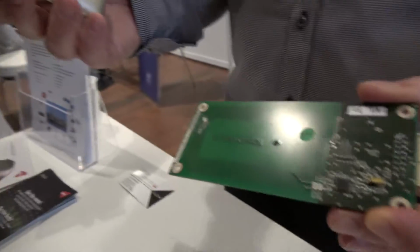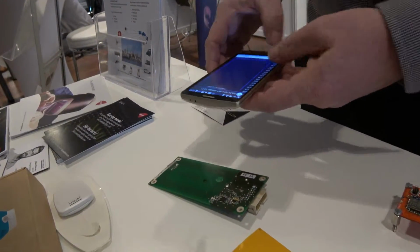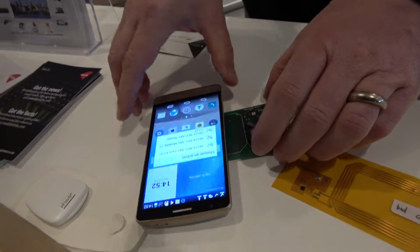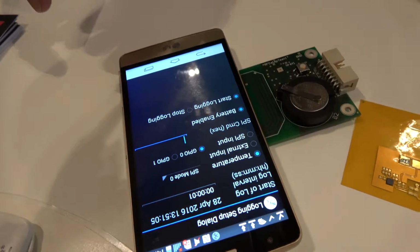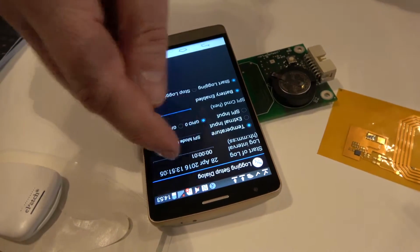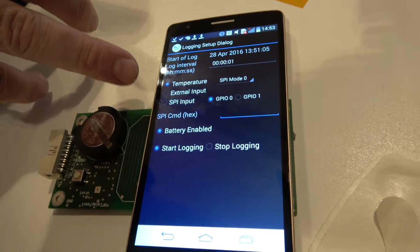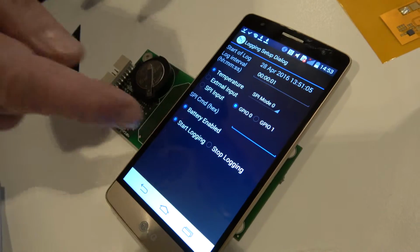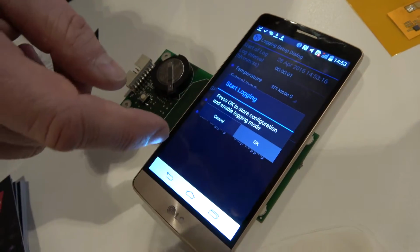That means you can have an app on the smartphone that can connect to the chip, and then you can go into the logging setup, where you can choose, for instance, the logging intervals from 1 second, 1 minute. And you can choose whether you want to measure temperature or you have an external sensor, and then you can choose whether you want to have a battery or not. Then you can start logging, and then you have to delete some data.